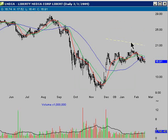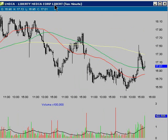LMDIA, which was also posted on my blog. We'll zoom into the 10-minute chart. I'd entered right around this area. Not too long after I entered this one, we got a pretty decent sized rally in here. My stop was really tight on this one, right around this level. So this one came up, stopped me out. So I'm now completely out of this position.